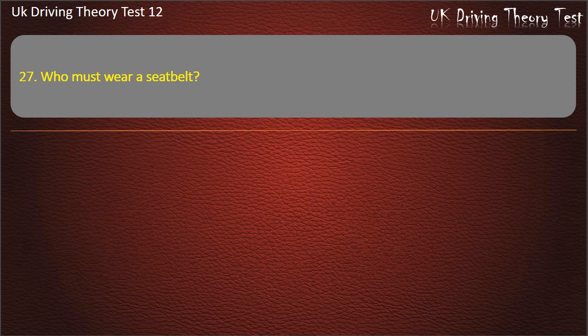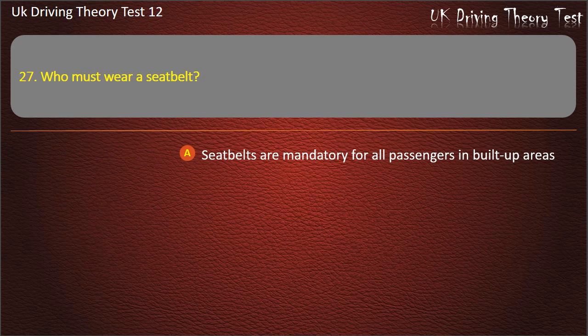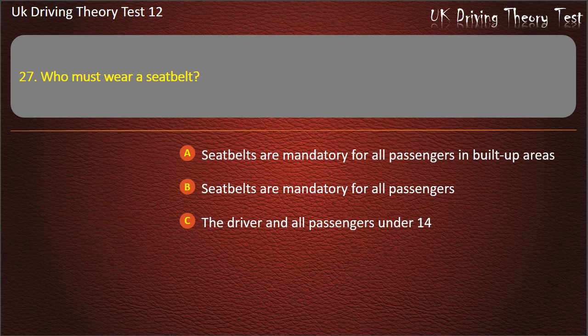Question 27. Who must wear a seatbelt? Seatbelts are mandatory for all passengers in built-up areas. Seatbelts are mandatory for all passengers. The driver and all passengers under 14. The driver and all passengers in the front seat. Answer. Seatbelts are mandatory for all passengers.